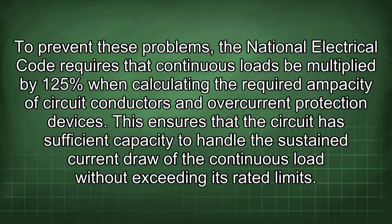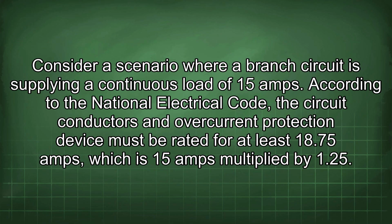To prevent these problems, the National Electrical Code requires that continuous loads be multiplied by 125% when calculating the required ampacity of circuit conductors and overcurrent protection devices. This ensures that the circuit has sufficient capacity to handle the sustained current draw of the continuous load without exceeding its rated limits. Consider a scenario where a branch circuit is supplying a continuous load of 15 amps.